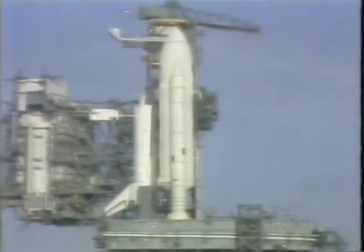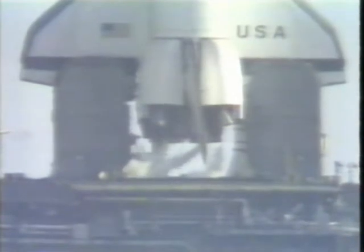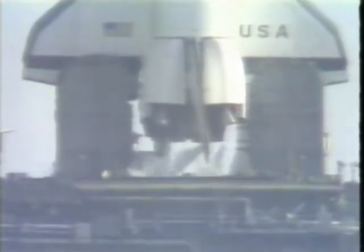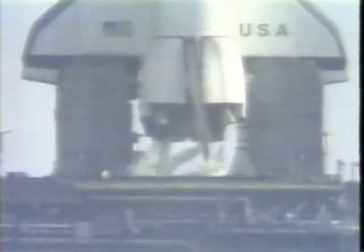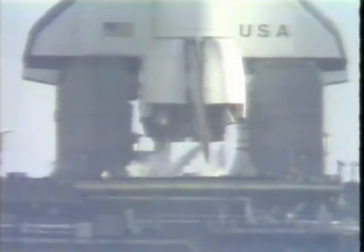T-minus 3 minutes, 35 seconds and counting. The elevon, speed brake, and rudder are being moved through a pre-programmed pattern to assure that they'll be ready for use in flight. T-minus 3 minutes, 20 seconds and counting. The shuttle is now on internal power. However, the fuel cells are still receiving their fuels from the ground support system for one more additional minute.